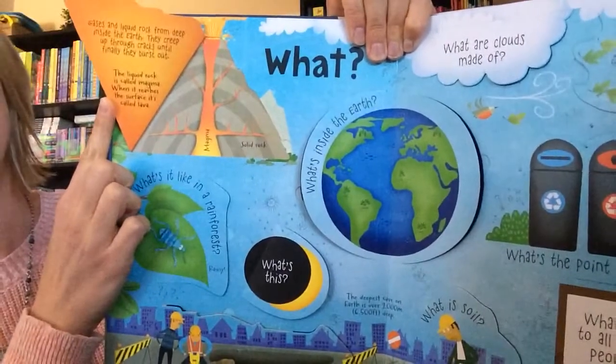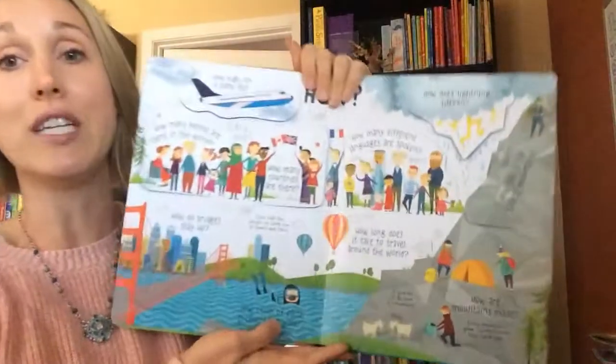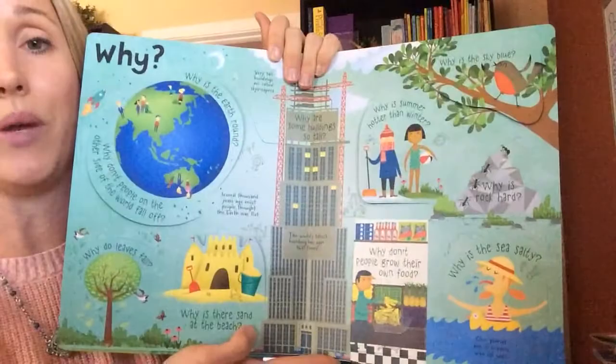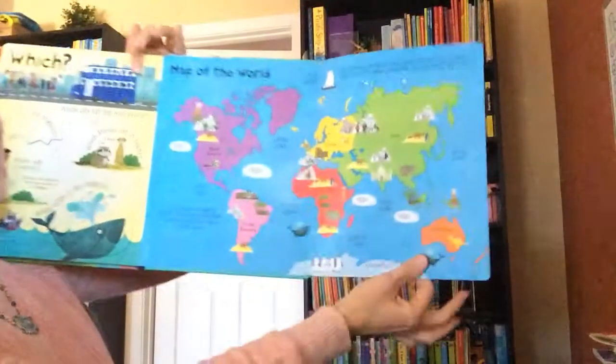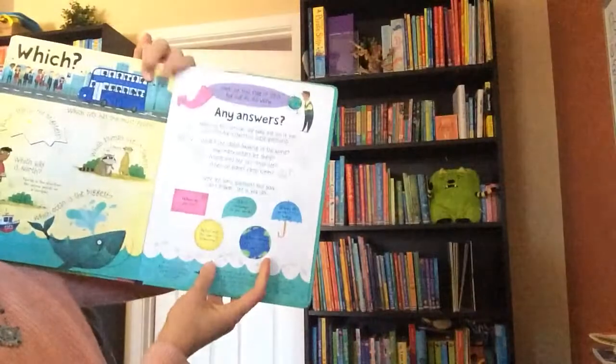This is perfect for all of our readers because it really touches on all of the different learning styles, because they get to play with different flaps of different sizes going in different directions, illustrations, and great explanations to answer all of those questions. And there's a map at the end with some even more puzzles for them to explore.